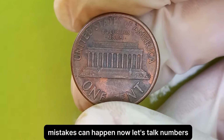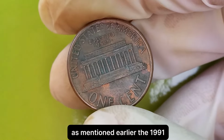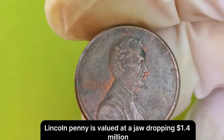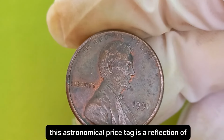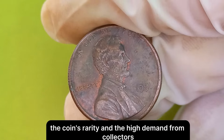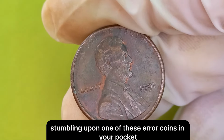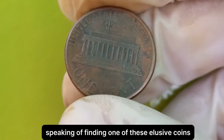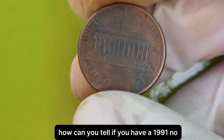minting, mistakes can happen. Now, let's talk numbers. As mentioned earlier, the 1991 No Lincoln penny is valued at a jaw-dropping $1.4 million. This astronomical price tag is a reflection of the coin's rarity and the high demand from collectors all around the world. Can you imagine stumbling upon one of these error coins in your pocket change? Talk about striking gold.